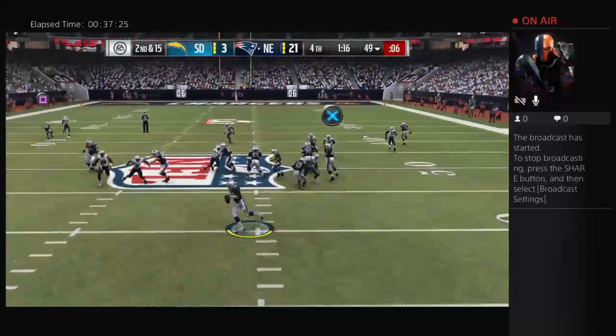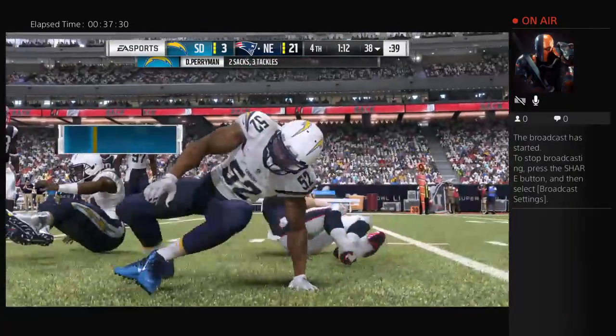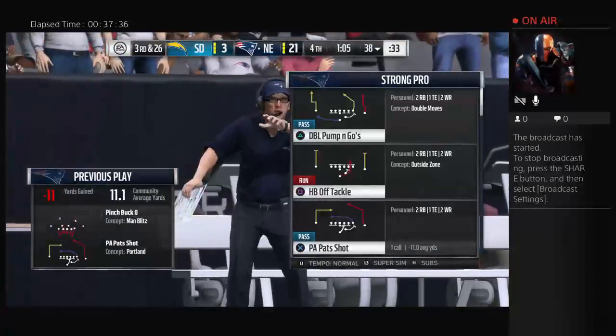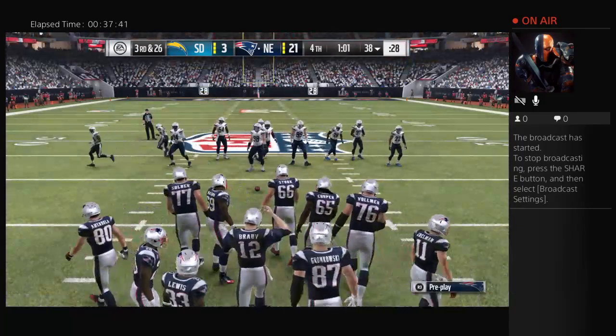Brady going to throw here. He shakes it off. Blitz coming, and down he goes. Denzel Perryman in there to get him for his 2nd sack of the night. Man, he got in there so quickly, Charles. What could the offense have done to adjust and account for that?